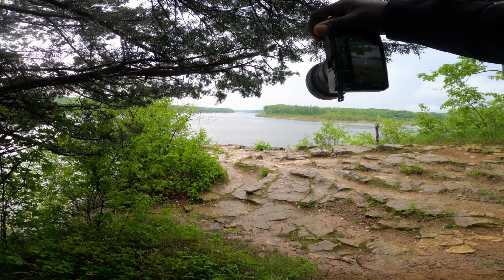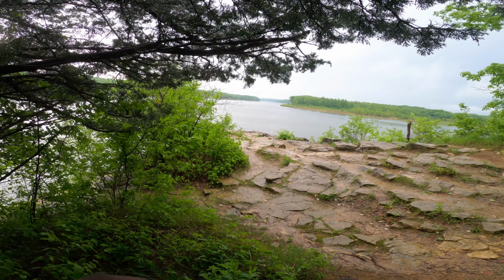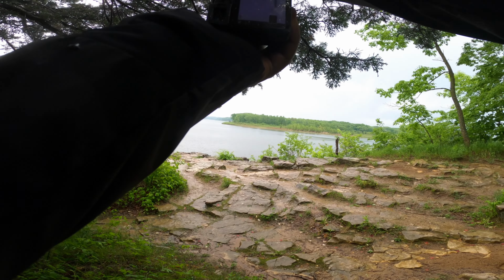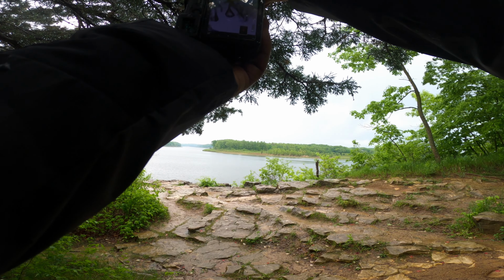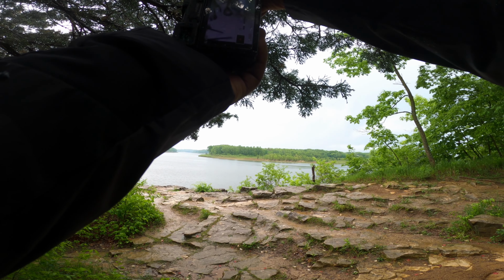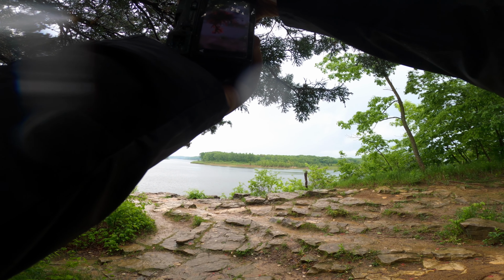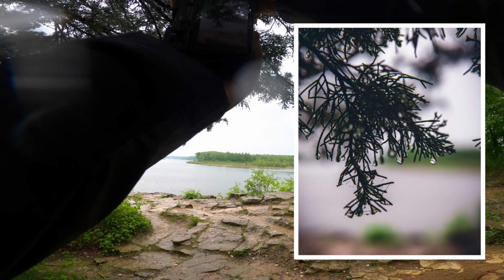I'm gonna go to manual for this nice little water drop. I hope it doesn't drop by the time I get there. All right, cool. Let's see if I could get it. There we go. Oh man, that is cool. Let's see if we could get that even more in focus. That's cool. Oh, that's awesome. I like that shot.